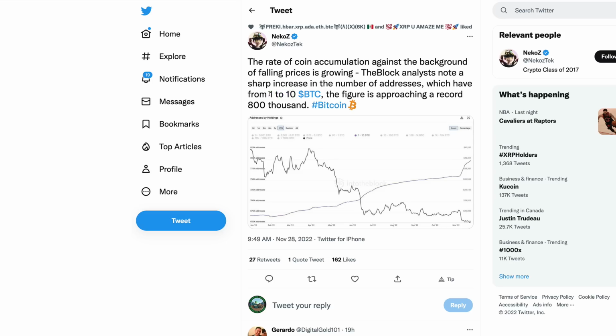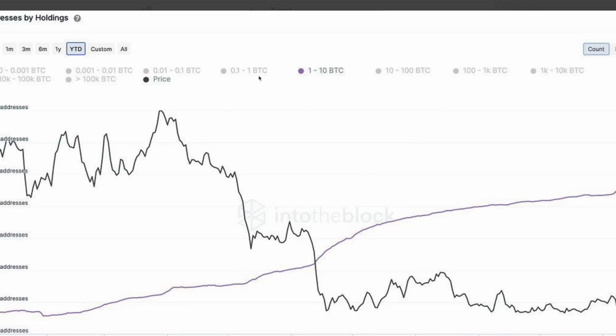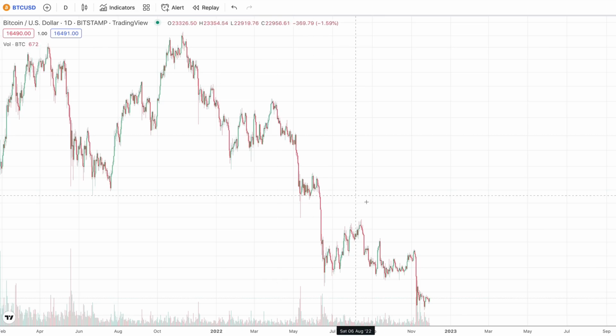So these are specific addresses with 1 to 10 BTC. I mean, that would be anywhere between $16,000 to $160,000 on a Bitcoin, that would be the type of investor that they're identifying here. So, just taking a look at this chart one more time, 1 to 10 BTC increasing despite the fact that Bitcoin price is declining.